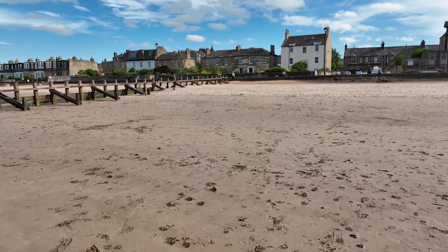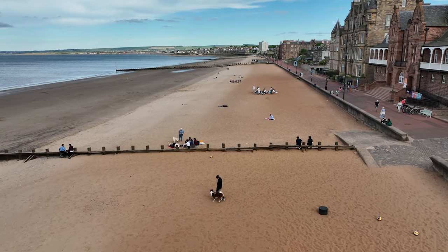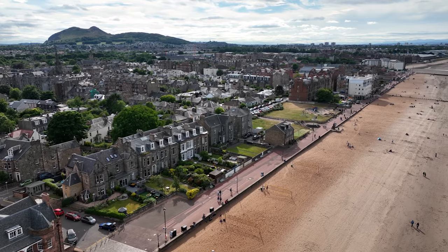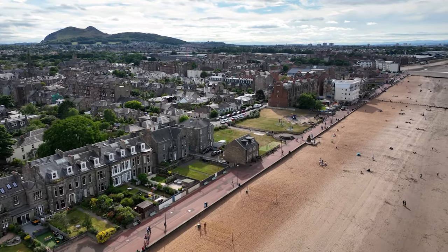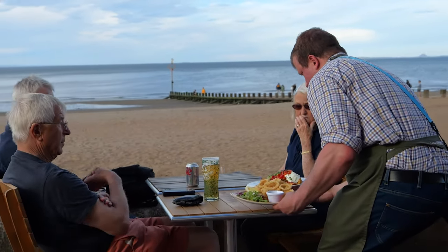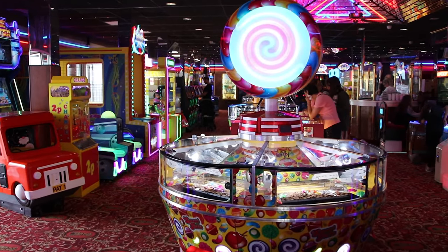Despite this, the beach is still a frequented spot, especially in summer, and it is a popular spot for locals out on a stroll, with a 2.2 mile promenade stretching from one side to the other. Along the way, you'll find numerous cafes serving food to outdoor seating areas, and even an amusement arcade with old penny slot machines.